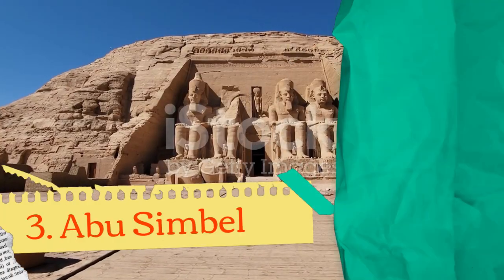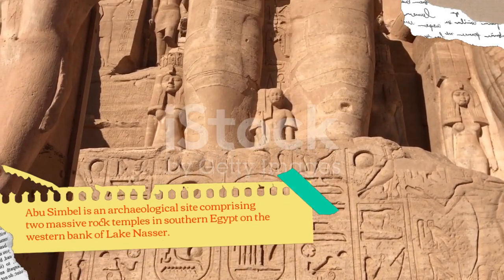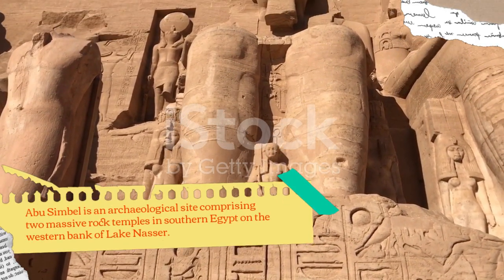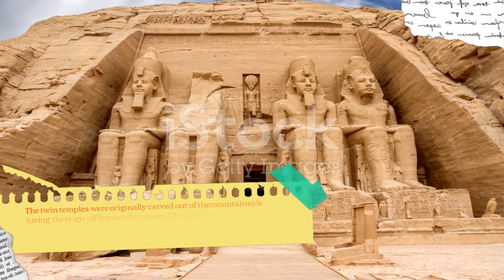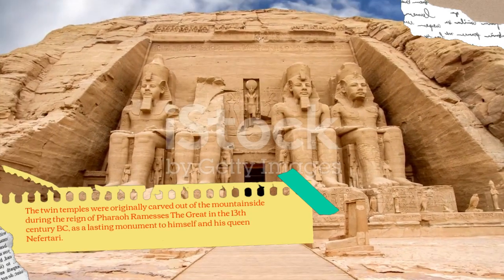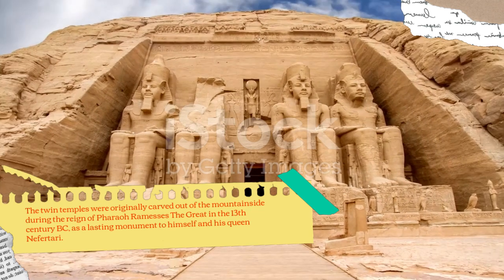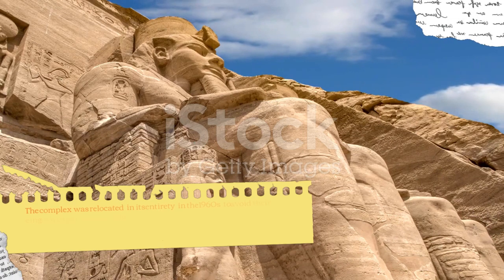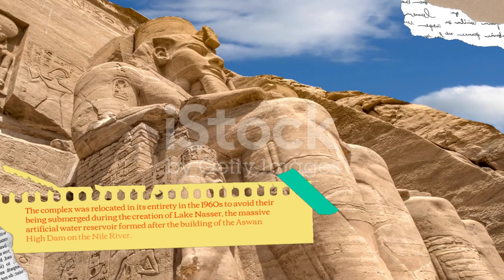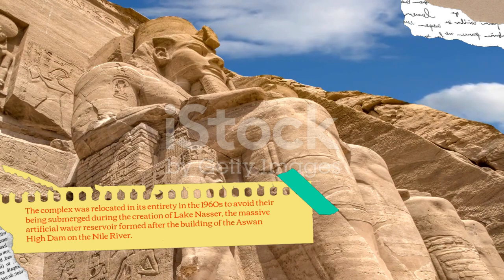3. Abu Simbel. Abu Simbel is an archaeological site comprising two massive rock temples in southern Egypt on the western bank of Lake Nasser. The twin temples were originally carved out of the mountainside during the reign of Pharaoh Ramesses the Great in the 13th century BC, as a lasting monument to himself and his queen Nefertari. The complex was relocated in its entirety in the 1960s to avoid their being submerged during the creation of Lake Nasser, the massive artificial water reservoir formed after the building of the Aswan High Dam on the Nile River.